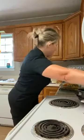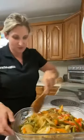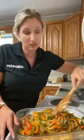Turn these eyes off. Look how beautiful it is. I just love color. I love to cook with all the beautiful color vegetables that keto allows us to have. So with this dish, you can easily add up carbs. You have to keep in mind that peppers and onions do have carbs.